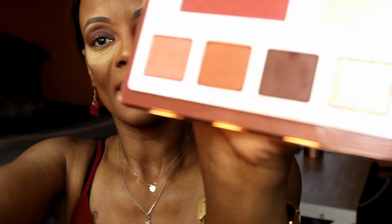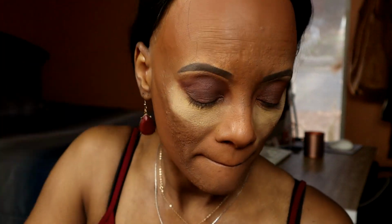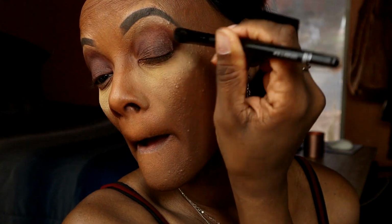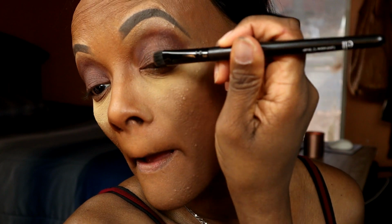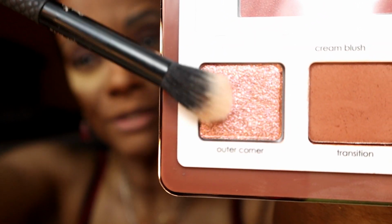Alright guys, so now next I'm gonna do the smoke color right here in the middle. Go kind of light on that because it looks really dark. I like it that it's not too dark. It's good. Alright, this is where we are so far, guys. Right, so the next color I have, now this says outer corner right here, but what I'm gonna do is put that color on top of my lid. I like it.